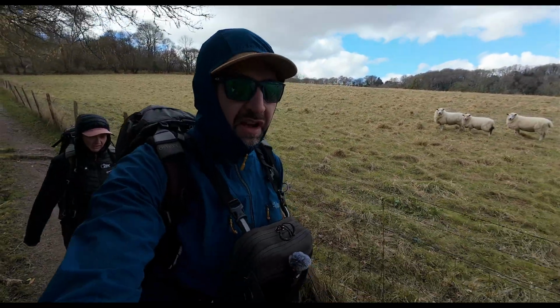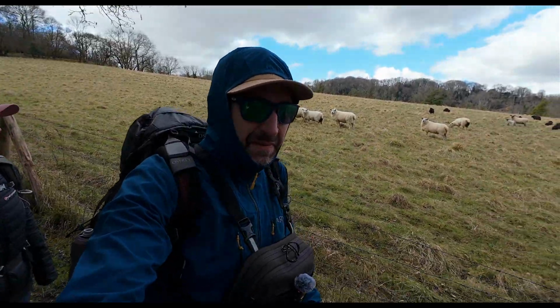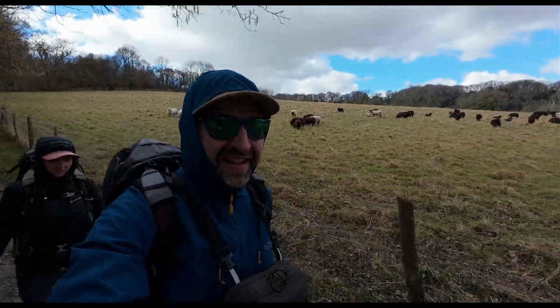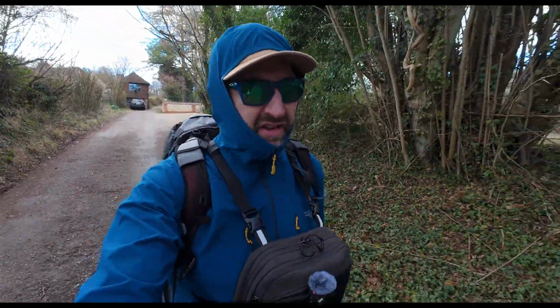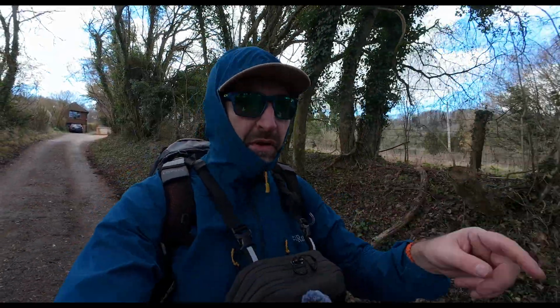Yeah, we're just at the middle of the march at the minute, and there's some baby lambs in the field, very close to lambing season. Always a good sign of spring, that. Some beautiful properties on Lower Oakshott. I think next we'll be going up Oakshott Hanger.